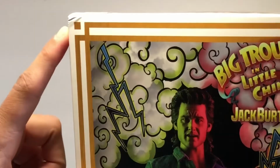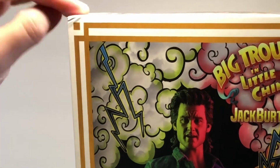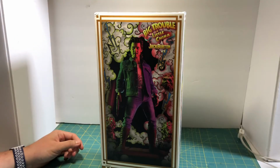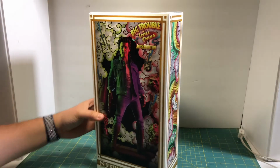My box came with a little ding in the corner. Oh well, obviously I don't display the box. The only thing that would hurt is if I did decide to sell the figure one day and I was selling it to somebody who was really anal about such things. But that's not a big deal in my book. Oh well. Let's see what we got inside.